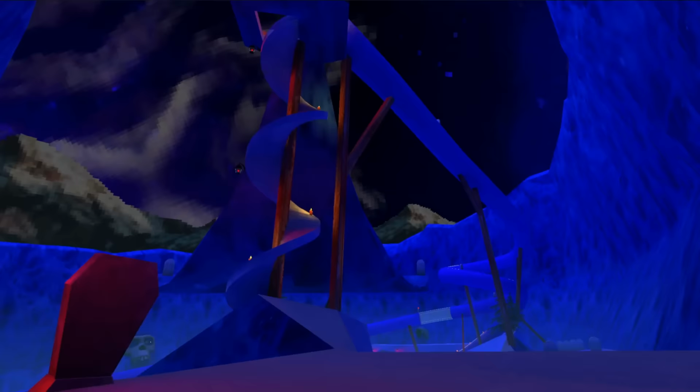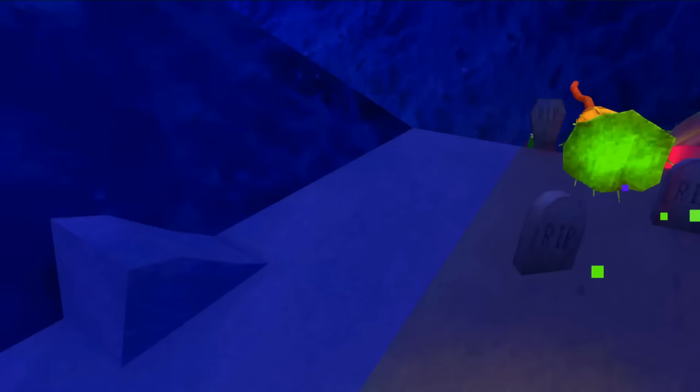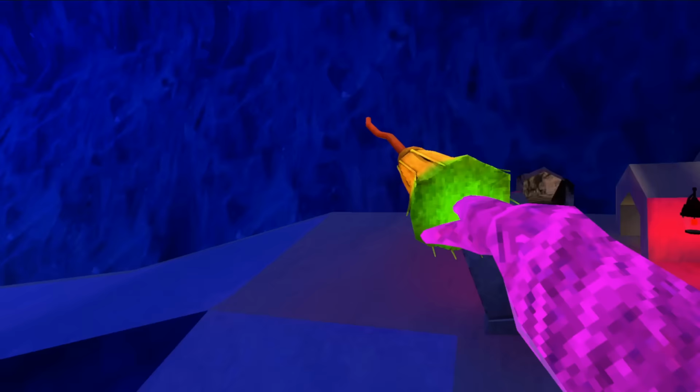Mountains Map, how's it looking? Looking quite blue. These tombstones are back, and there's a broom. Mountains Broom. No, I missed it. Broom, come back. Come back. Broom. All right. So let's see what we got.